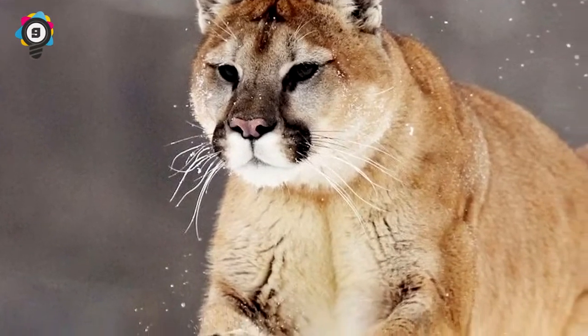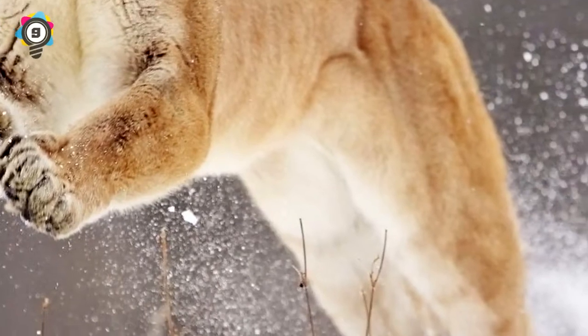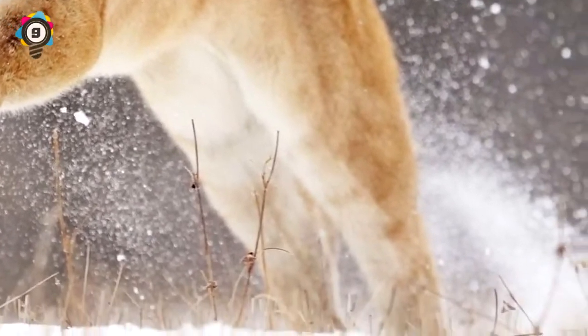Pumas use this incredible skill to hunt, quietly sneaking up on prey until they are within pouncing distance and then delivering a swift and fatal bite to the neck.